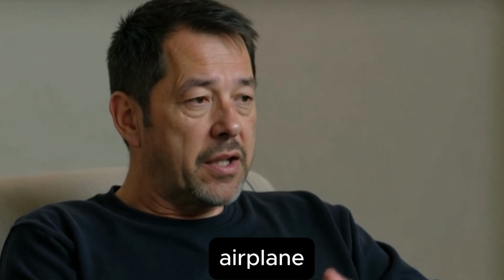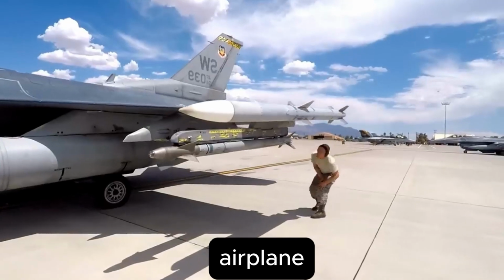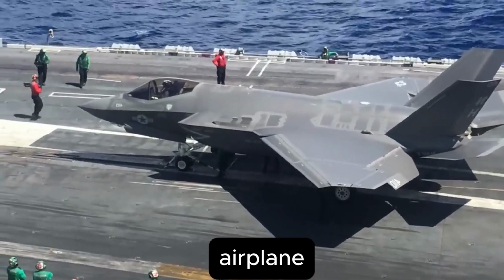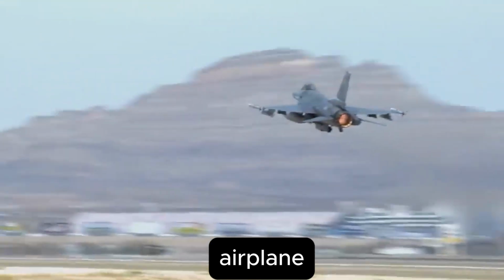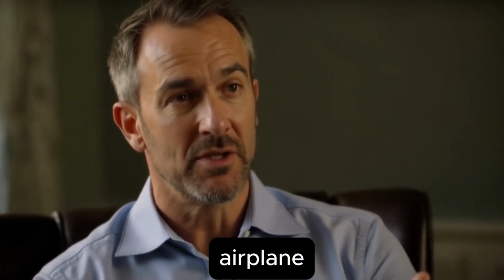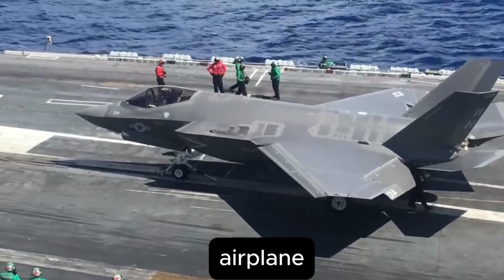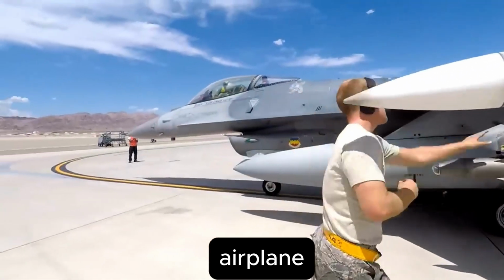Night carrier operations are a different beast altogether. Pilots rely heavily on their instruments and their training. With limited visibility, even the smallest miscalculation can have dire consequences. A night vision shot shows an F-35C making a flawless landing, its tailhook catching the wire precisely as intended. With each successful launch and recovery, the integration of the F-35C into carrier air wings becomes more seamless.